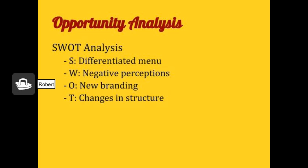We were also able to identify one of the main weaknesses that Mimi's has as negative perceptions from younger clientele. This is likely to do with the older demographics that tend to frequent Mimi's. Another weakness that we found with Mimi's is that its main customer base is growing a lot older. This becomes a problem as this group dwindles down and becomes financially unable to support the dining out lifestyle.